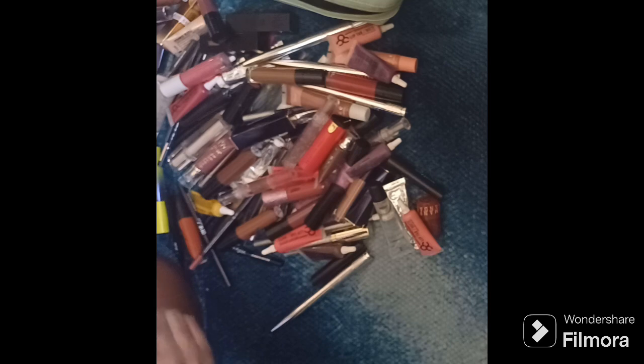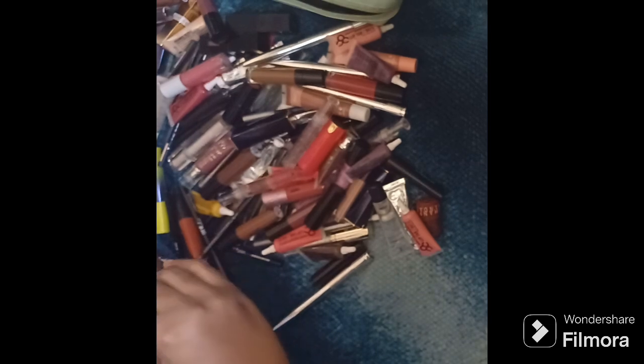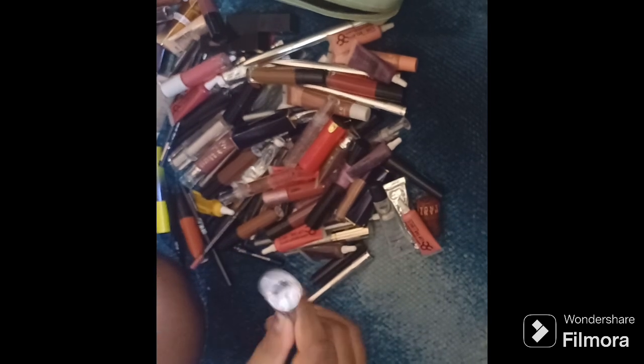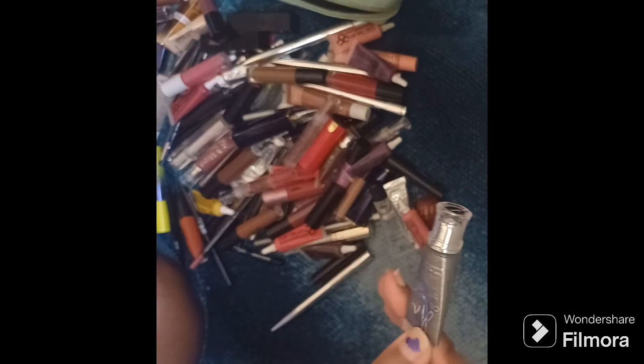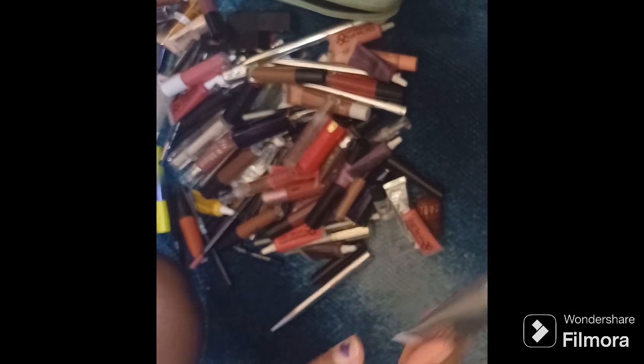Next up, I have the Myricks Color Fix in the shade Odyssey. I haven't used it that much, but I want to get more use out of it because, you know, I have it. Why not? So I'm going to keep it.